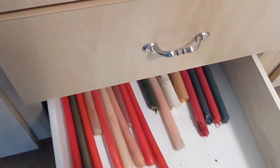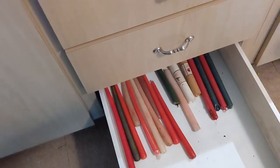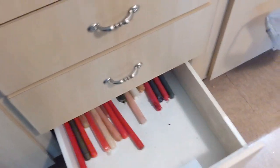All right, and then in this cabinet, this drawer was full of candles. This was left by the previous owner. I don't know what she used them for. I don't have a need for them. I'm gonna throw them away. So there's that.